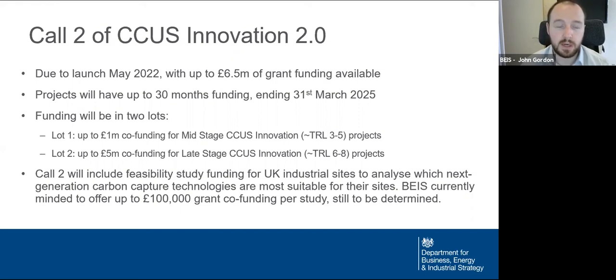More information will become available probably around January, February time for that. There'll be up to £6.5 million of grant funding available. The projects will last up to 30 months, taking us to the end of March in 2025. The funding will be split into 2 categories. Lot 1 is looking at mid-stage CCUS innovation projects, and that's up to £1 million of project funding available in that pool. In Lot 2, we've got up to £5 million available, and that is within the late stage CCUS innovations, TRL 6 to 8. We'll also include feasibility studies, which we're looking to fund as well. We will provide more information on Call 2, both lots and the feasibility studies, as we approach May next year. Move on to the next slide, please.